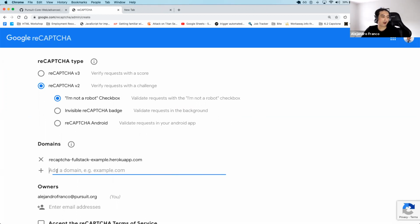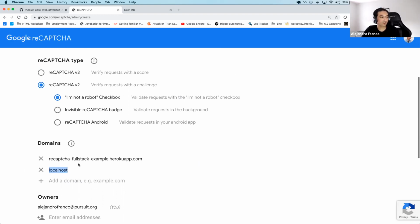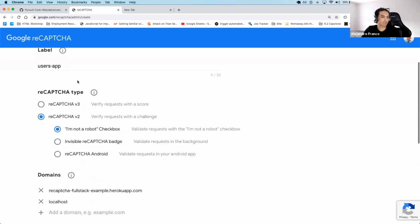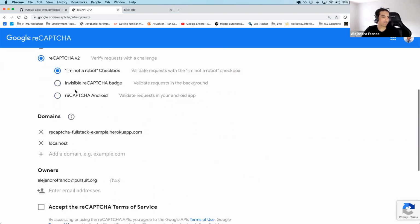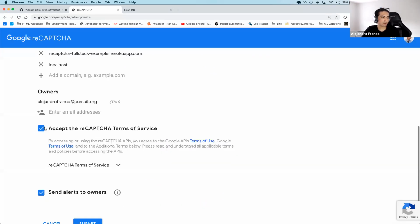I do that. For testing purposes, we're also going to add localhost, so that we can try it out on localhost. We must remember to remove localhost once we're done, because if not, then someone running on localhost will be able to verify CAPTCHAs. So at the end, we're going to come back here and remove that. I'm going to create this new one, reCAPTCHA localhost, and I accept the terms.